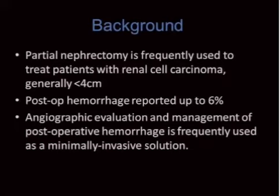So, partial nephrectomy is frequently used to treat patients with renal cell carcinoma at our institution, and I think nationally. It's generally between 1 centimeter and 4 centimeters in size, and depending on their surgical comorbidities. Postoperative hemorrhage is reported up to 6% in these patients, and angiographic evaluation and management of postoperative hemorrhage is frequently used as a minimally invasive solution.